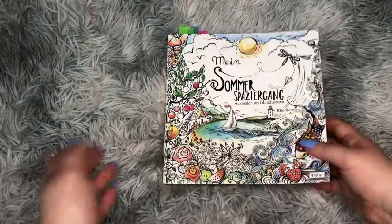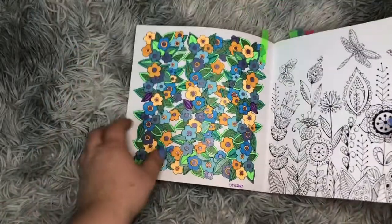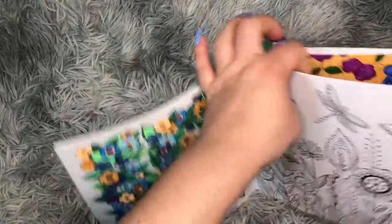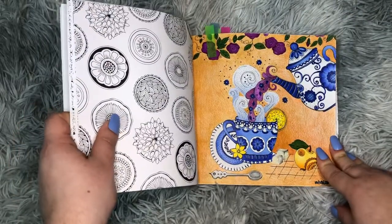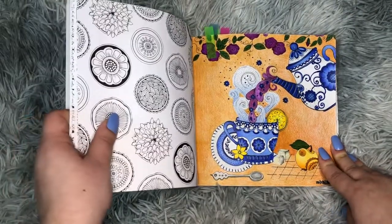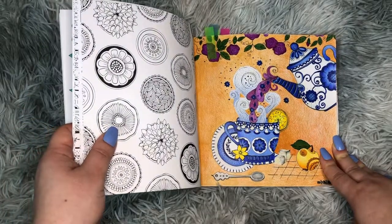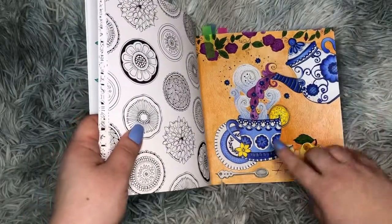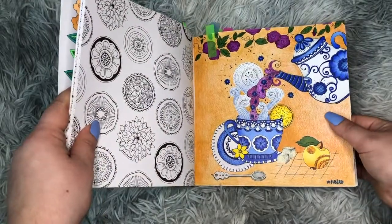So this is the summer one, and I have done 4 pictures. This one was me using up a bunch of my gel pens, because why not? And then we have this that I actually did as a buddy color with Jamie's Coloring Love, I believe. And hers actually looks very different than mine, which I thought was really funny to see where people's minds go. I wanted it to look like a vintage blue and white set. That's why I did that.